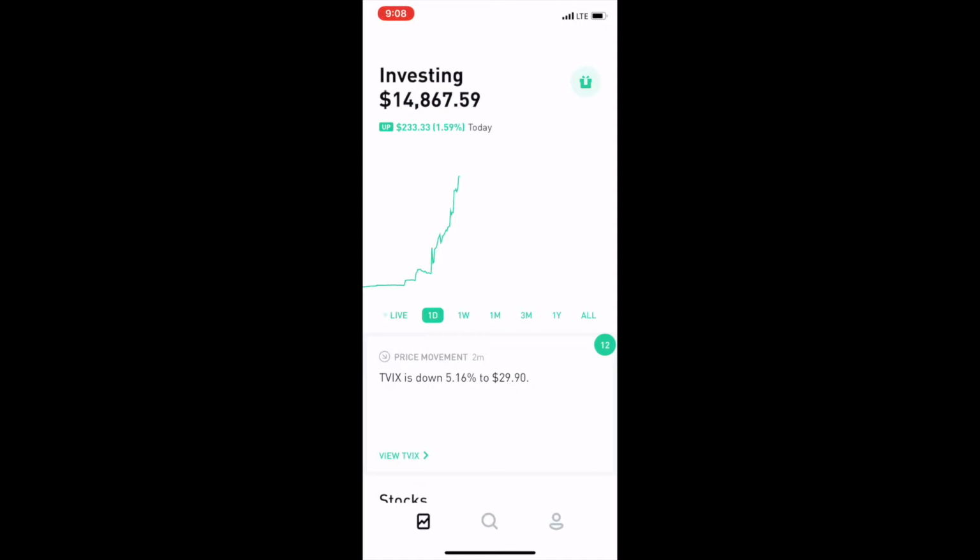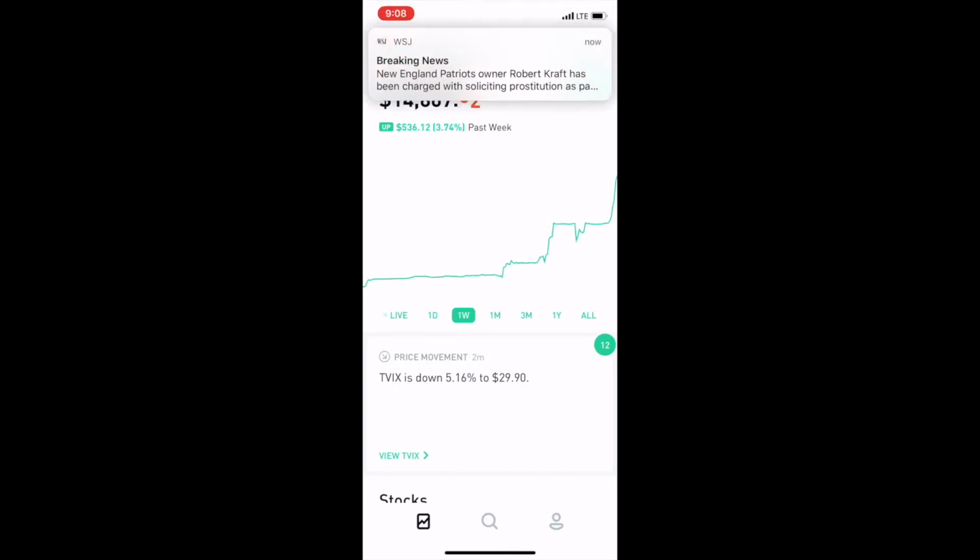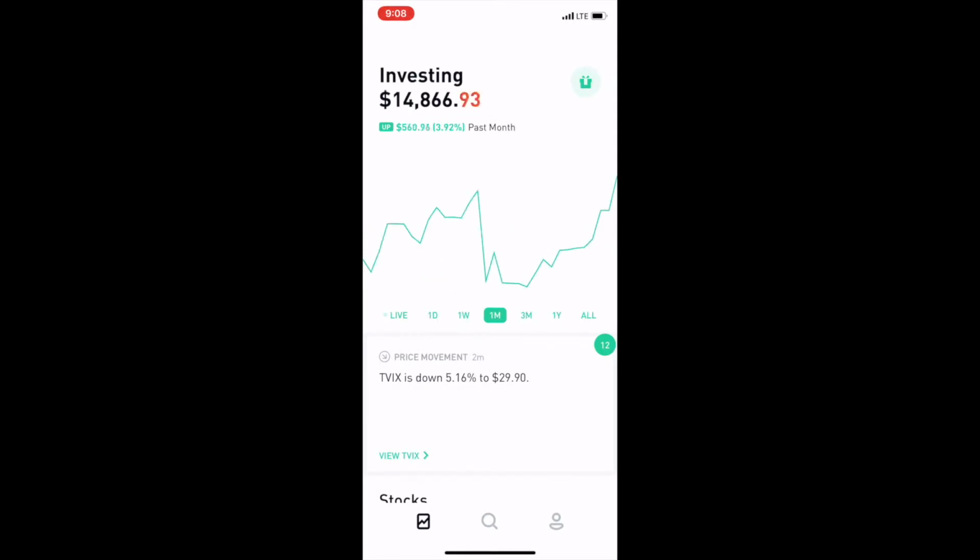If we go to one day, for today, I'm up $233. That's a 1.59% increase. For a week, we are up $536 and 12 cents. That's a 3.74%. If you go back one month, we're up almost shy of 4%, $561. Three months, $567, and then one year, $1,354. And then if you go all time, I'm up 27%. That's $3,216.80.